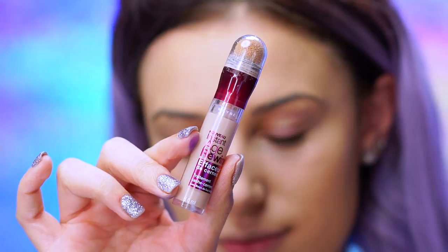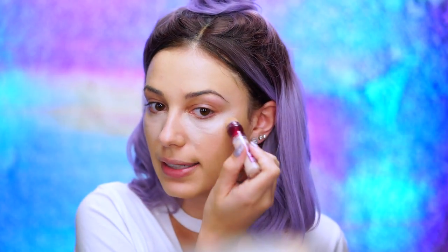So I'm gonna be using for concealer the Maybelline Age Rewind, and this is in the shade Fair. I really have been liking this a lot lately, and it's taken the place of my Shape Tape concealer. I feel like they have really similar consistency and coverage. And I love this one because it is very brightening under the eyes.